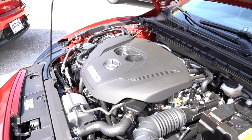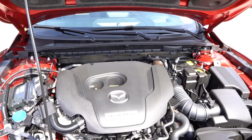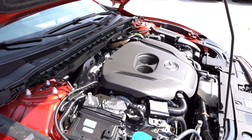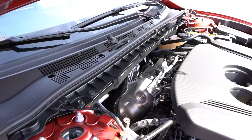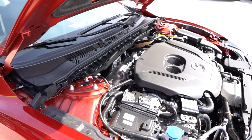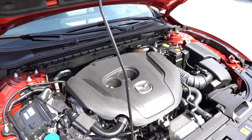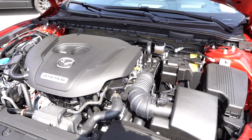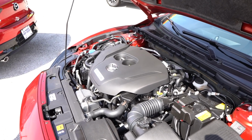If you run premium fuel, you could get 250 horsepower, 310 pound-feet of torque. If you don't run premium fuel, you're looking at about 227 horsepower. The great news is it's all routed through a 6-speed automatic transmission. And if you're wondering, well, Joe, what kind of MPGs are we getting here? 23 in the city, 31 on the highway. The car weighs around 3,545 pounds, 0 to 60 in a brisk 6.3 seconds, and a top speed of 135 miles an hour.